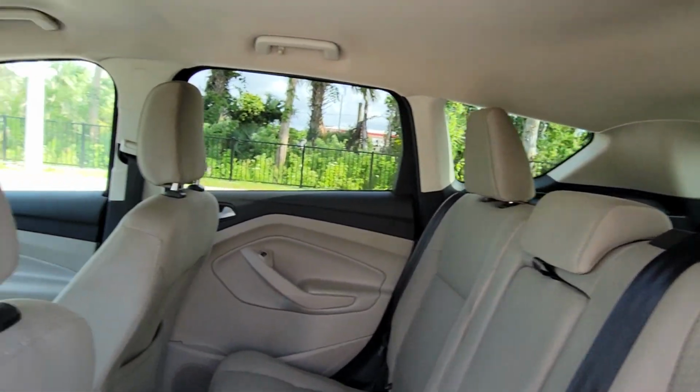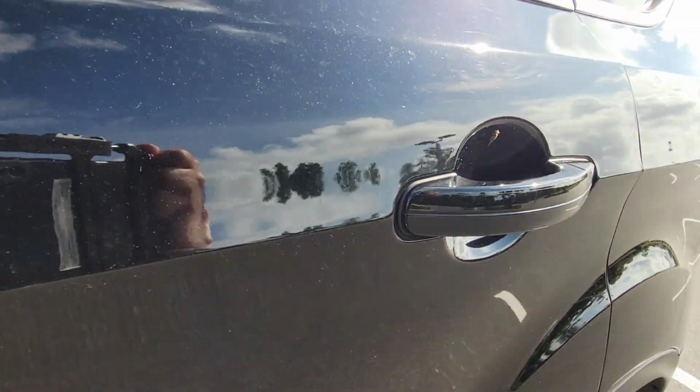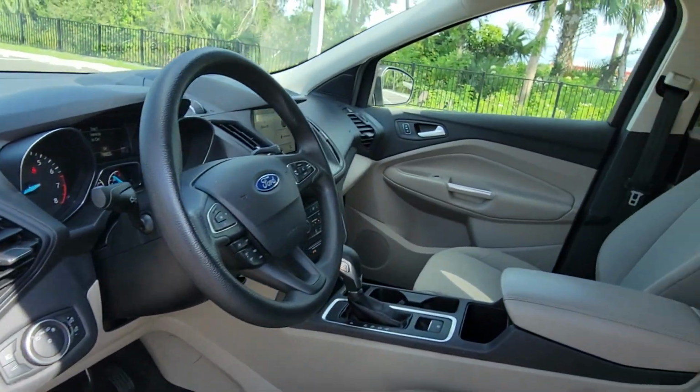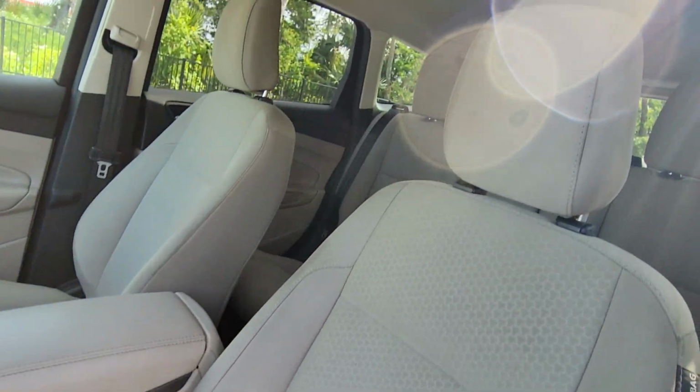These are just some of the great options this vehicle comes with: keyless entry, backup camera, fog lamps, remote engine start, keyless start, satellite radio, aluminum wheels, heated front seat, power driver seat, multi-zone AC.